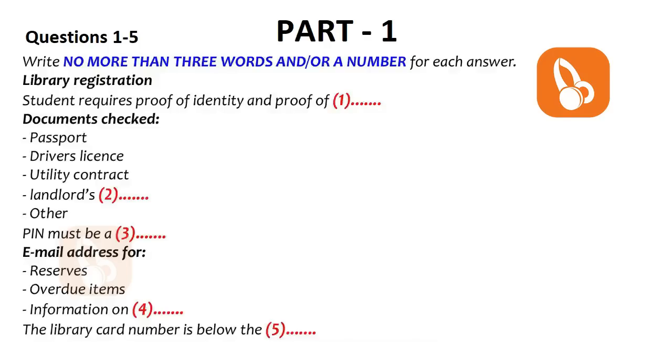Part 1. You will hear a conversation between a librarian and student wishing to register with the library. First, you have some time to look at questions 1 to 5.